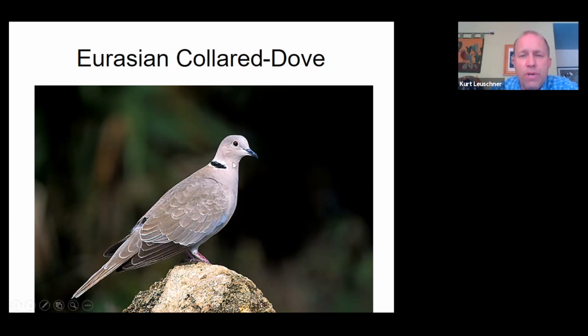They're bigger than a mourning dove. They're lighter in color overall, almost an ivory color. And they've got a very distinct black half collar on the back of their neck, the Eurasian Collared-Dove. They're quite aggressive, and there's some concern that they might push out mourning doves and ground doves and some of our native species. So it's not a bird we want to encourage, but they seem to be here to stay. So watch for them.